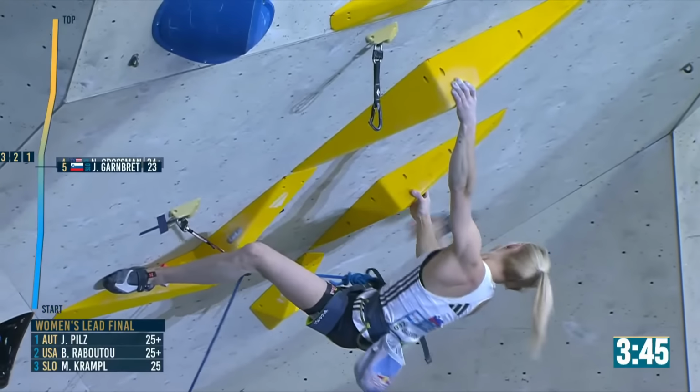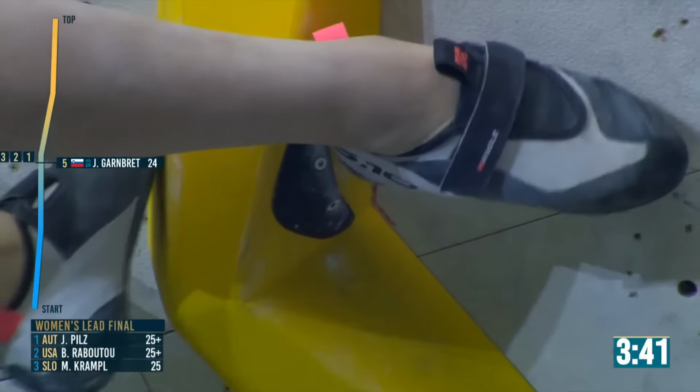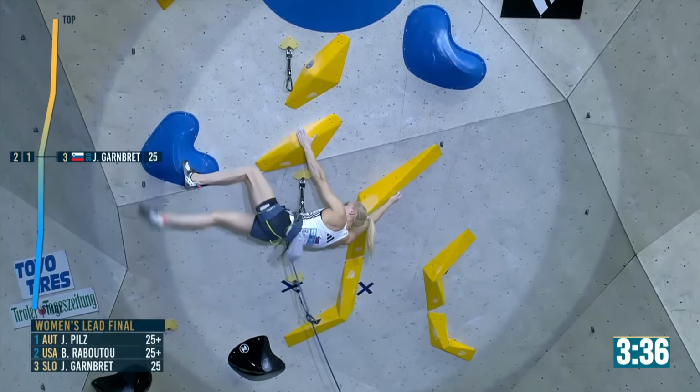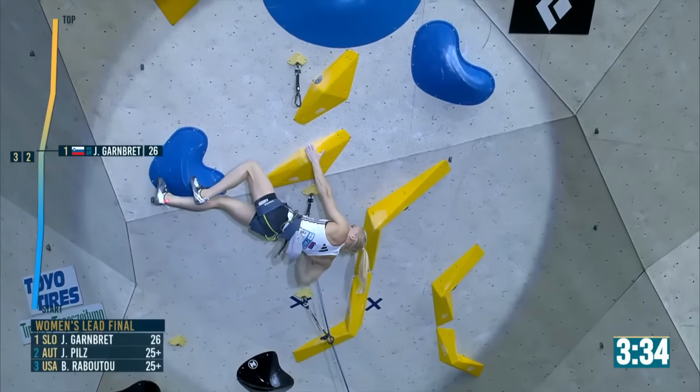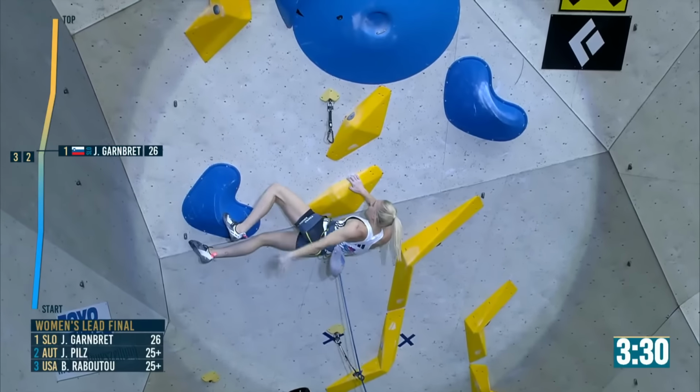Easily into that hand movement. So there's a smile there from Janja. Left foot. Oh, she statics it. And look, that crowd reaction, that's what you were talking about. They know what they're watching. For sure. And she knows that she's doing well now.